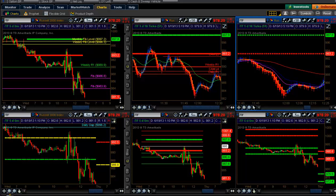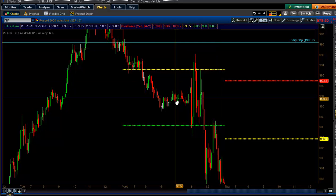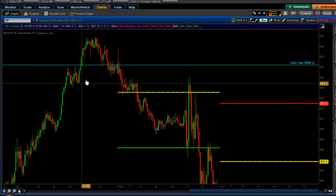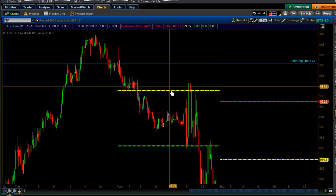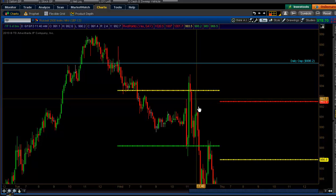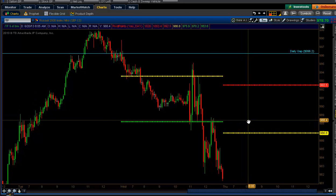Jumping right in and looking at our pivot levels, take a look at the daily support and resistance line. The daily gap up is at 996.2. The market opened up around the daily gap and came down to the daily pivot, jumping around between the daily pivot and the S1 for the majority of the session until coming under the daily S1 and all the way down.